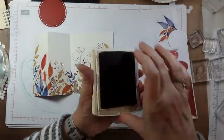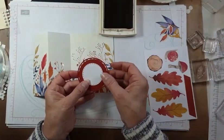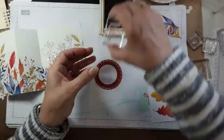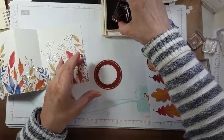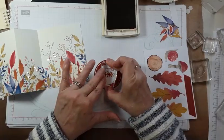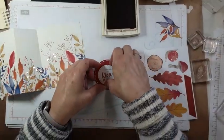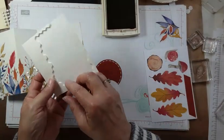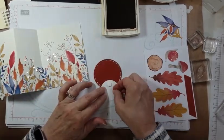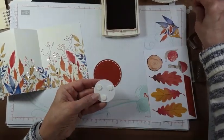All right, so let's leave this out. Let's see how this will look nice on there. So let's use the Thinking of You. There we go. All right. And we'll add some dimensionals to the back of this, but we'll leave this flat, and I'm going to show you how we're going to do that so that our card doesn't get glued shut, because that would not be good.